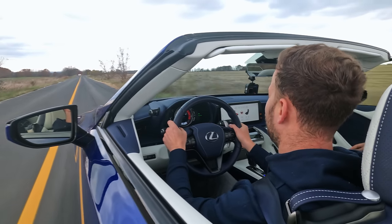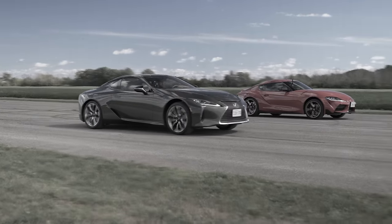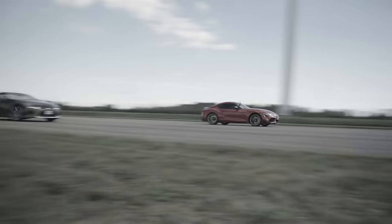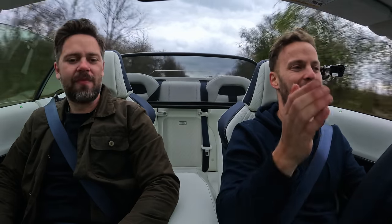Now, we have drag raced one of these. It's not that quick. It's slower than the Supra. No, it's not, but it's the definition of quick enough. Yes, 100%. And it's soft. We laugh about it being a dentist's car. It feels like it's made for an older crowd, but for the same reason we love the Bentley Continental. Why wouldn't you enjoy a soft, amazing-sounding car with a beautiful interior?